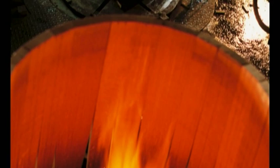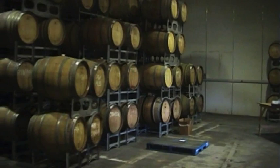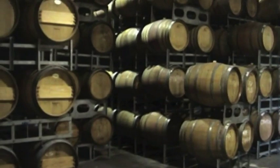During this heating process, the staves are charred, adding a smoky, toasty aspect to the wine. This toasted character has found great favour with consumers and wine writers alike. Each barrel holds about 225 litres. That's about 300 bottles. French oak is slower growing and has a tighter grain and imparts cedar and cigar box notes into the wine. The faster growing American species has a more open grain and gives a bold vanilla character.